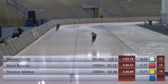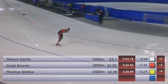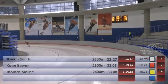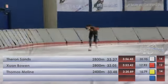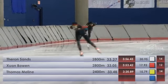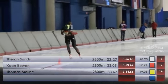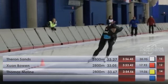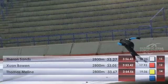As he is keeping pace with Bowen Zhuang. 33.05 for Bowen. 33.2 for Sands. Very steady race here from Theron Sands, all in those low 33s. Milin 33.67. He's still in those mid to high 33s.